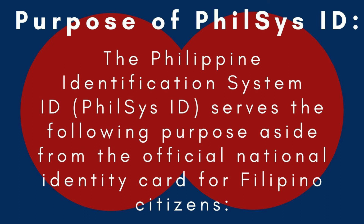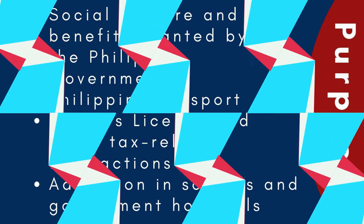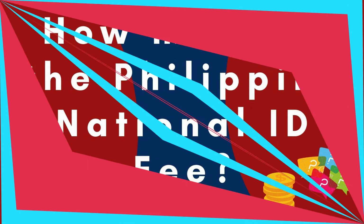Purpose of the Philippine ID. The Philippine Identification System ID or PhilSys ID serves the following purposes aside from being the official national identity card for Filipino citizens: social welfare and benefits granted by the Philippine government, Philippine passport, driver's license and other tax-related transactions, admission in schools and government hospitals, opening of bank accounts, registration and voting purposes, transactions for employment purposes, cardholders, criminal records, and clearances.